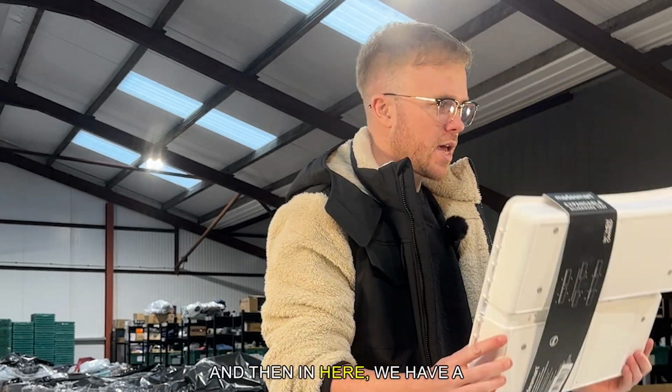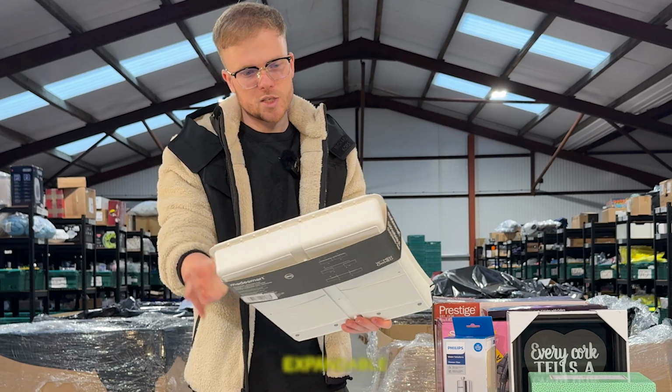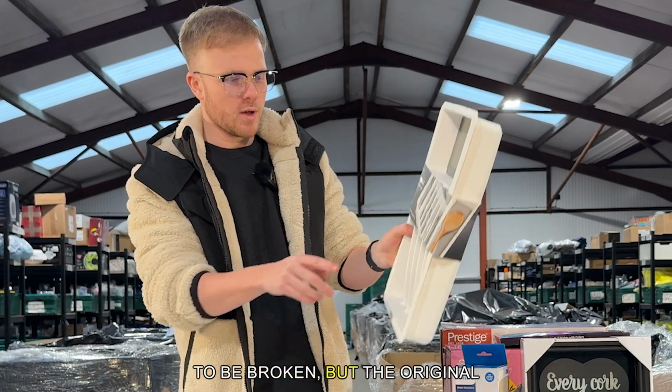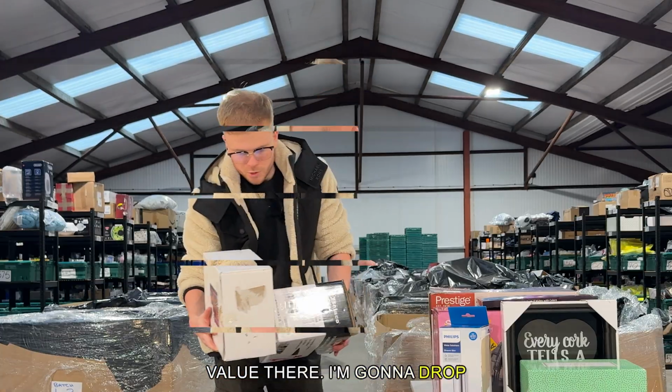And then in here we have what is this thing? It's an expandable silverware tray, and I can see that the expandable section looks to be broken, but the original section isn't. So there might still be some value there. I'm going to drop that.